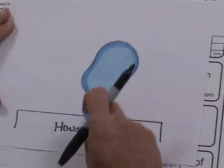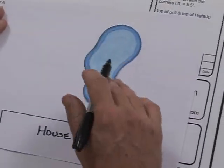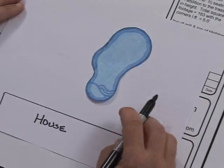So, if we can't put the pool on the left and we can't put it in the middle, I wonder where we're going to put the pool. This is really going to be a tough challenge. Gee, maybe we should put the pool on the right. We almost instantly decided to put the pool on the right. It's definitely going to work best here.